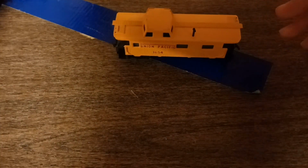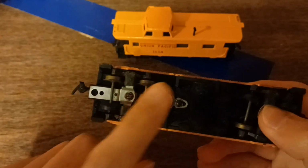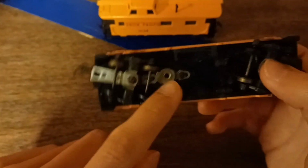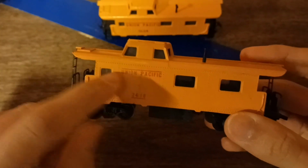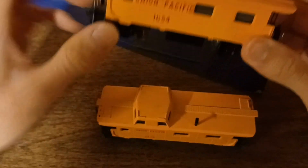One of the earlier cabooses was this caboose here, and this was in 1959 when they brought these out. This one has the light bulb under here, but with the newer one, the light bulb is actually on the inside. This one is the older version, and it also has a similar symbol to the Union Pacific, but it's a little smaller, with the numbers down here. With this one, the name is on top here, and here's the number.